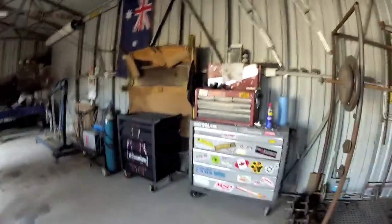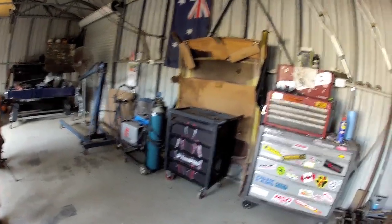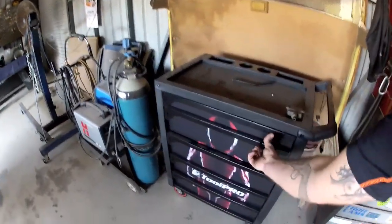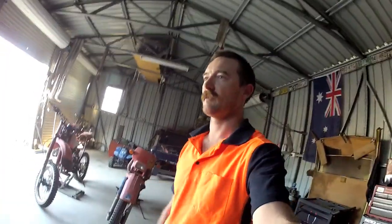Oh yeah, doing a bit of toolbox shuffling, all to try and spread out some junk. Trying to keep this one as electrical bits and pieces. Throw it all in there, so if I'm doing something, I can just grab that box, do it.